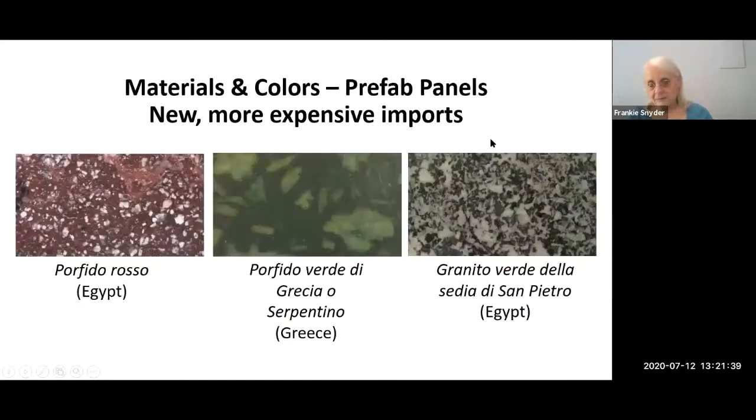When you get into the prefab panels, because the pieces are very small and very thin, you start seeing some new, more expensive imports, specifically porfido rosso or red porphyry that's from Egypt, porfido verde di Grecia, or green porphyry from Greece, which is otherwise called serpentino. You'll see some of that kind of yellowish green, with very squared off inclusions, not little tiny round ones. And then certain granites out of Egypt, particularly this particular granite here, which is not black, but very, very dark green and white.